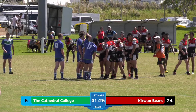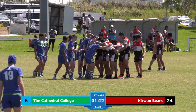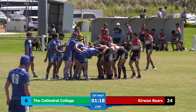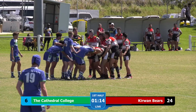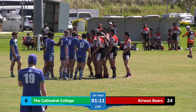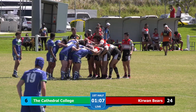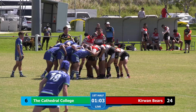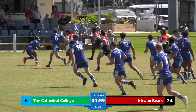Well, this scrum will pack down 30 metres out from the try line with a Kirwan Bears feed, middle of the field. Yeah, it's an important set defensively for the TCC side. They need to hold Kirwan out till half time. With 1 minute and 14 seconds left till half time, Kirwan will get a full set in. So this, like Creepy has just said, is a very important defensive set of 6, as Kirwan go to the right-hand side.